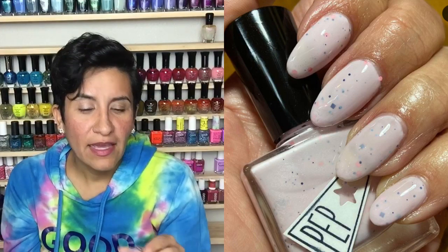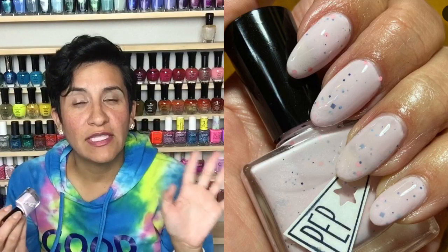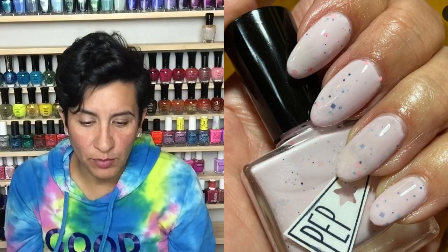2 coats to get opaque. I just thought this was really fun, and I can't wait to wear some of these nail vibes going into spring because I think they are perfect for spring. So that was a lot of polish.